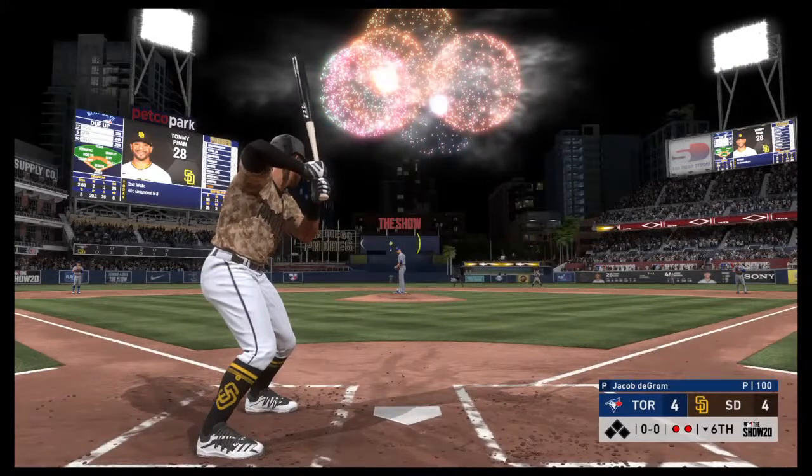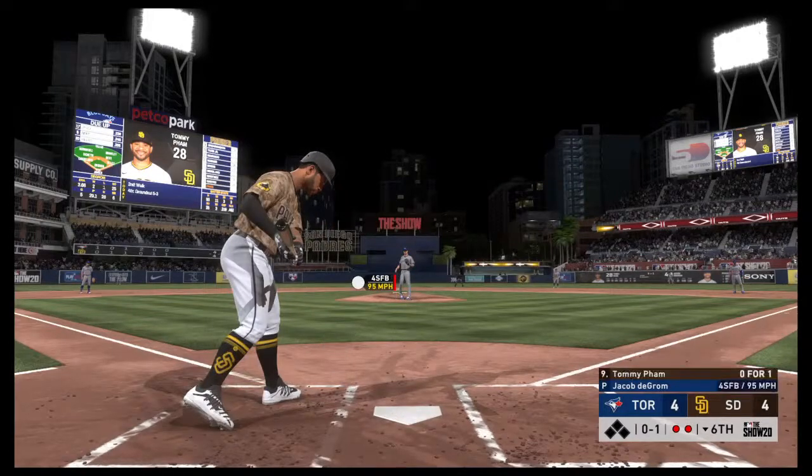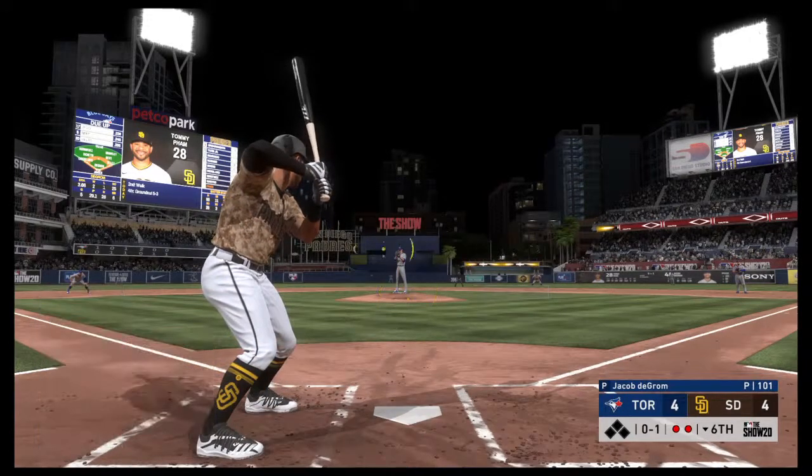At the plate now, Tommy Pham. Center fielder, number 20. As he swings and misses at a first pitch fastball, 0-1.